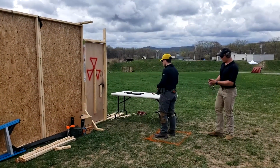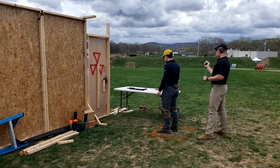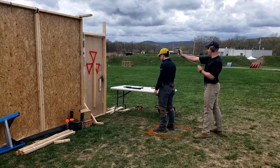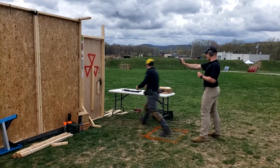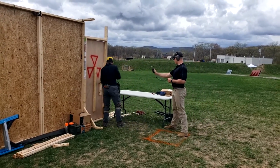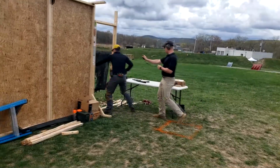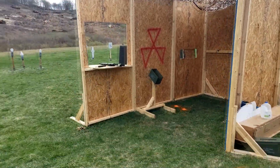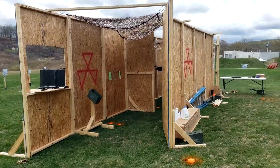Stage 5 featured a little shoot house with a bunch of different weapons and one of the coolest backdrops in history, or at least in my history. Whole goal of this, pick up the shotgun, breach the door, clear everything inside, then load and make ready the MP5 and neutralize the final 2 targets. The clay pigeons on the floor represent IEDs, so you don't want to step on those.